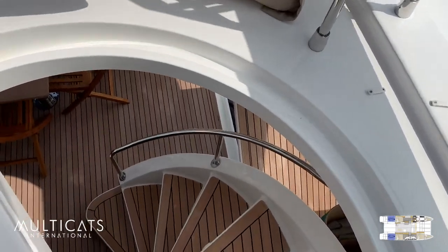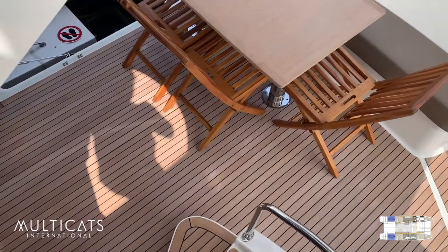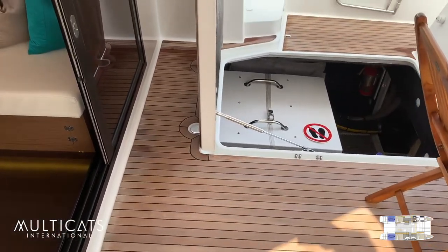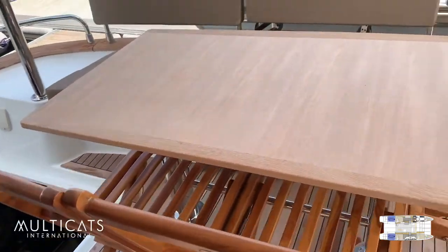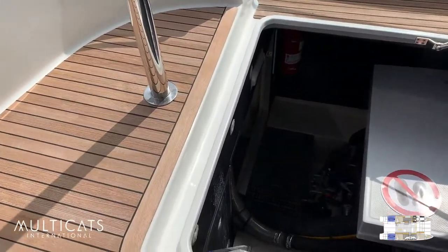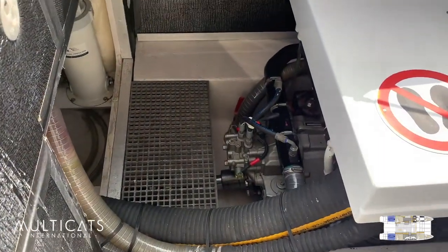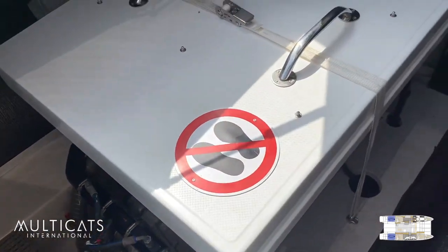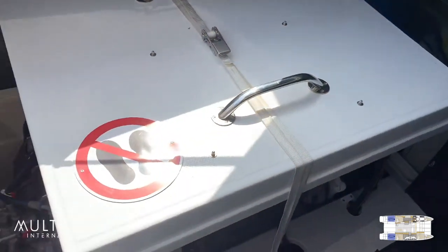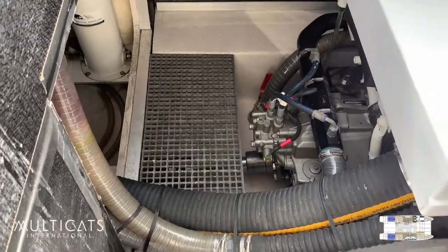Going down the stairs brings us back to the cockpit, where we can access the engine compartments from 2 large hatches. The engines have been professionally maintained by the crew. Most mechanical and electrical equipment is located in the engine compartment. The generator is forward of the starboard engine, and the covers above the engines are actually for noise reduction.